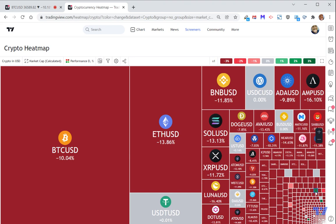And funnily enough, you can see this one little dot of green down the bottom right, DYDX USD. And you can see another little green dot down here, which is BICO USD. So there's a couple of these little outliers that do seem to have outperformed the rest of the market. And I'll show you how to have a look at those in a second.